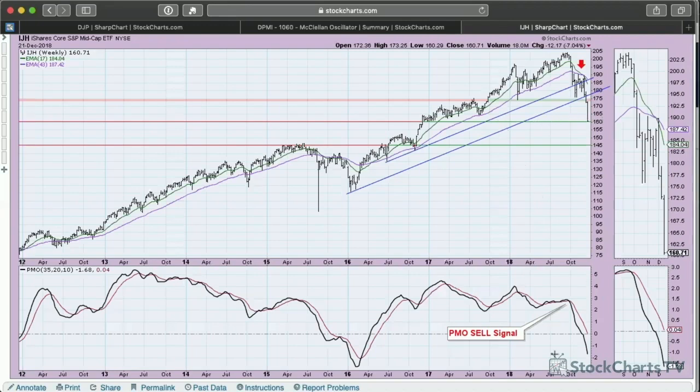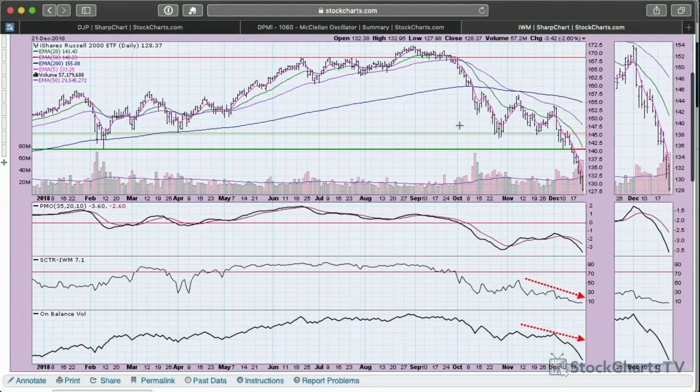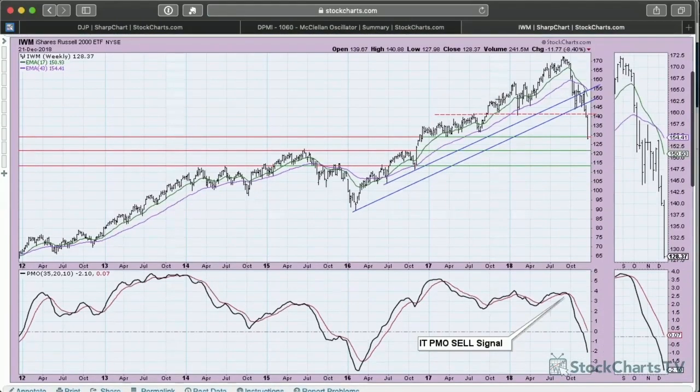But I mean, the PMO, come on. The PMO on all these weekly charts, really ugly. Not liking them. All right, Russell 2000, let's take a peek at that. Again, bearish confirmations, 5/200-day negative crossovers, and no support level to be found on the daily chart. So when we move to the weekly chart, here we go. And you can see that the IWM has gone below what I was thinking would be support, like on the S&P 400. We've lost that already this week.